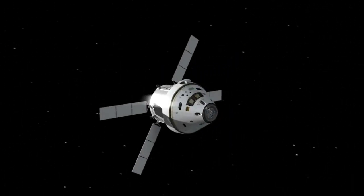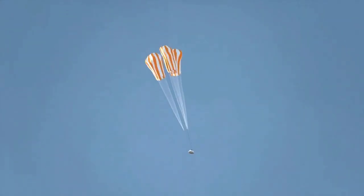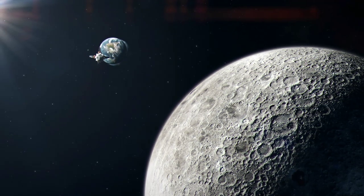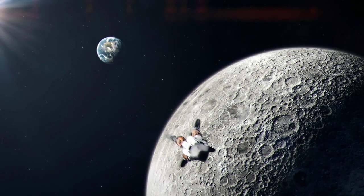Synchronous rotation. The Moon is in synchronous rotation with the Earth, meaning it takes about the same amount of time to rotate on its axis as it does to orbit the Earth. As a result, we always see the same face of the Moon from Earth, known as the near side, while the far side remains hidden unless observed from space.